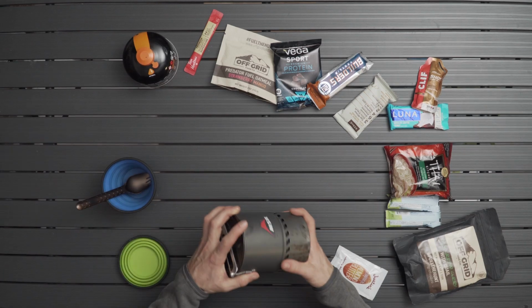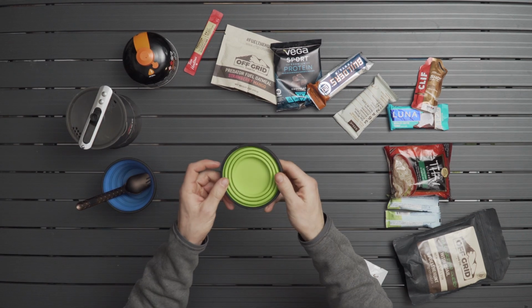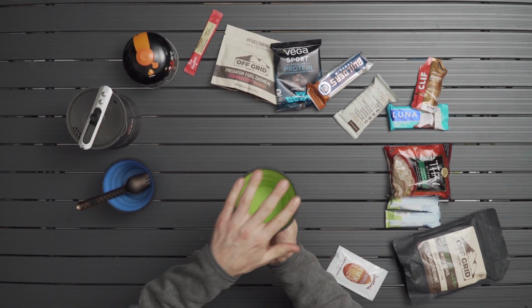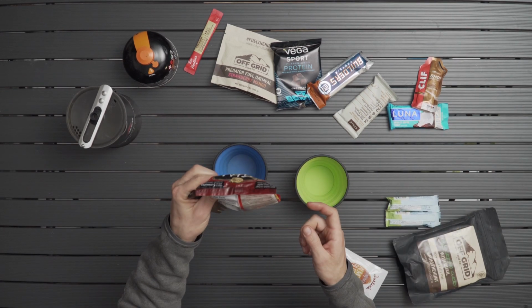My cooking system is a stove. I have a couple of little collapsible cups that don't really weigh a whole lot, but they pop out. So I have one for coffee, one for something like ramen, if I'm going to throw a ramen in.